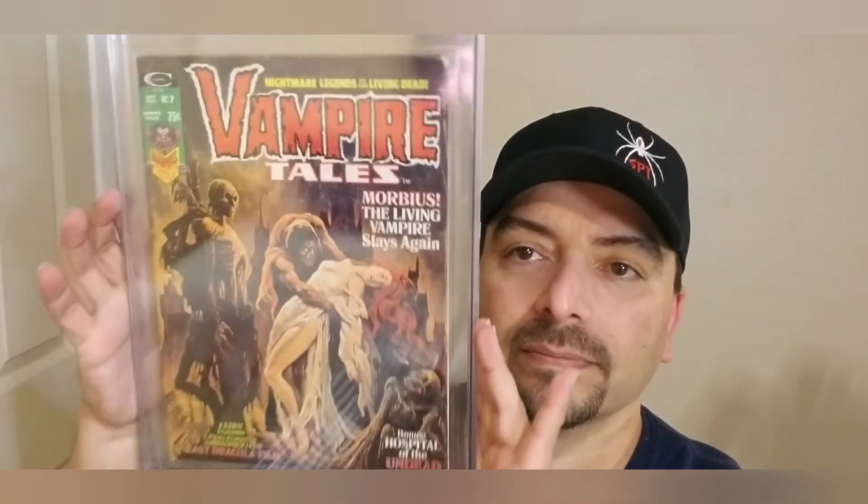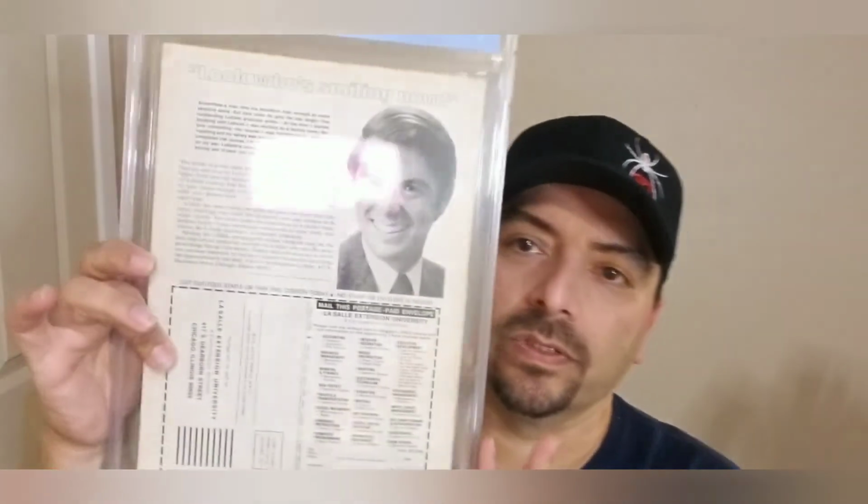So there we go. Vampire Tales number 3. Did I say? It's number 7. Sorry. Again, crazy cover. No Morbius on it, but still a nice cover. And of course, the famous, that guy was on a lot of covers back in the day.